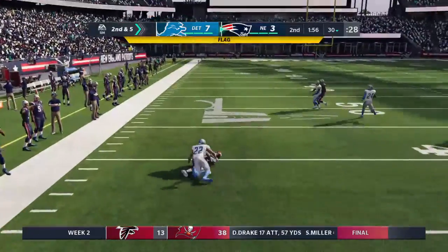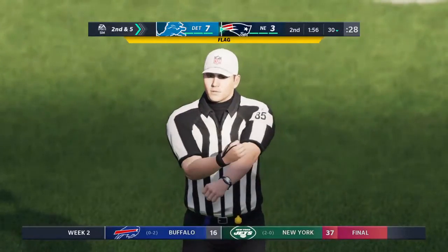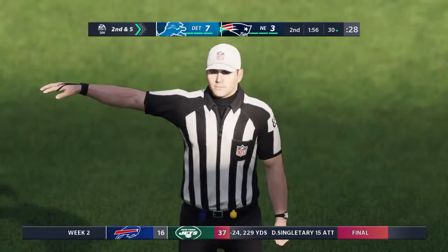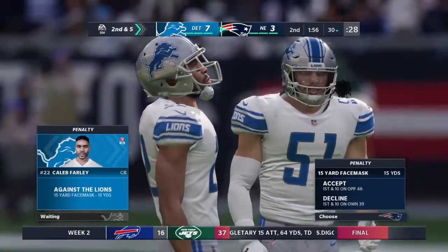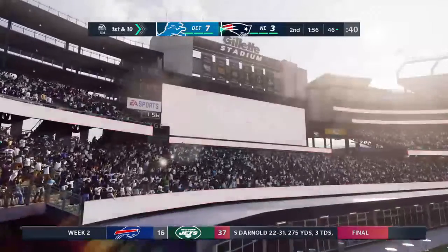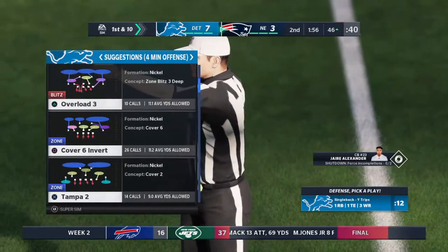Now the second down throw, on target. And he'll be pulled down as a penalty flag comes in as well. And that would appear to be a face mask. So they'll take the yardage and tack on 15 more for the face mask.